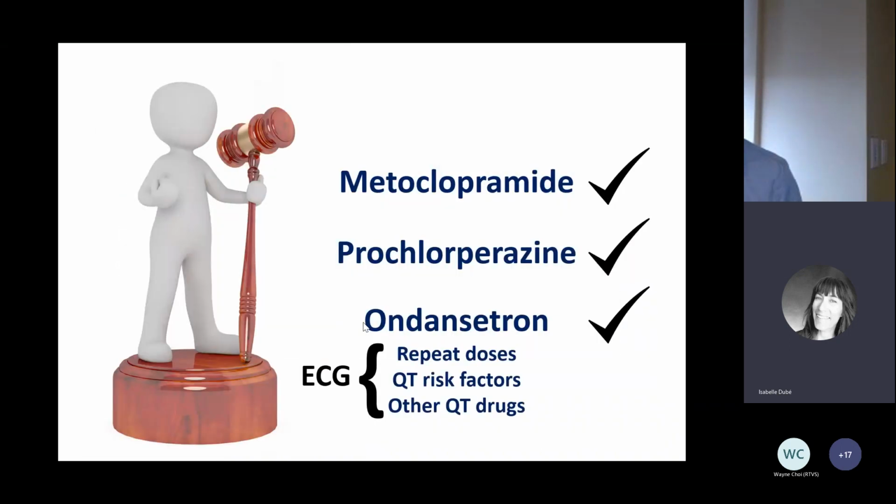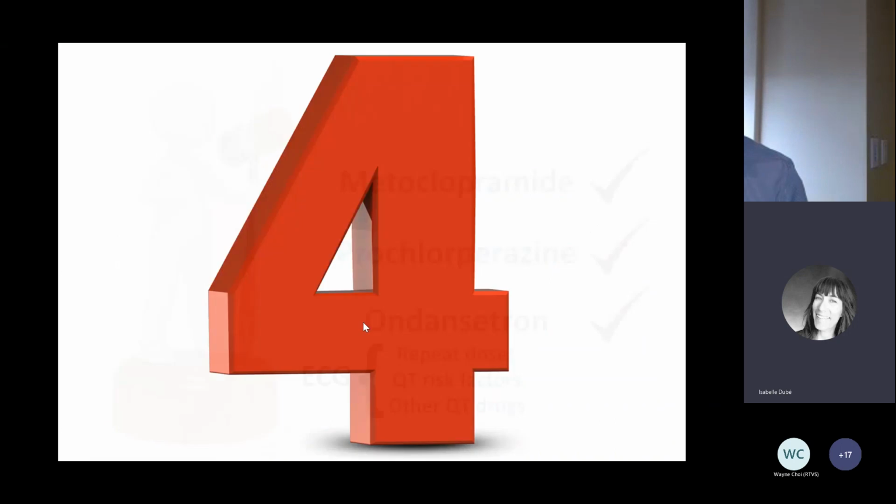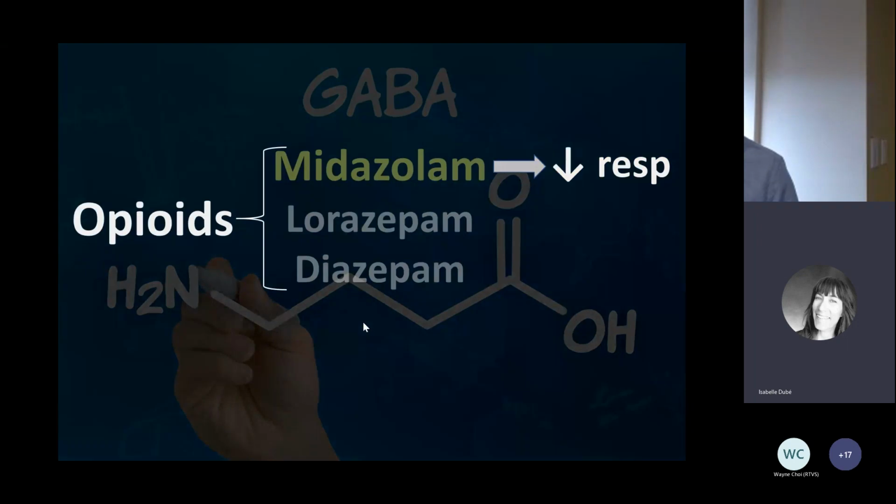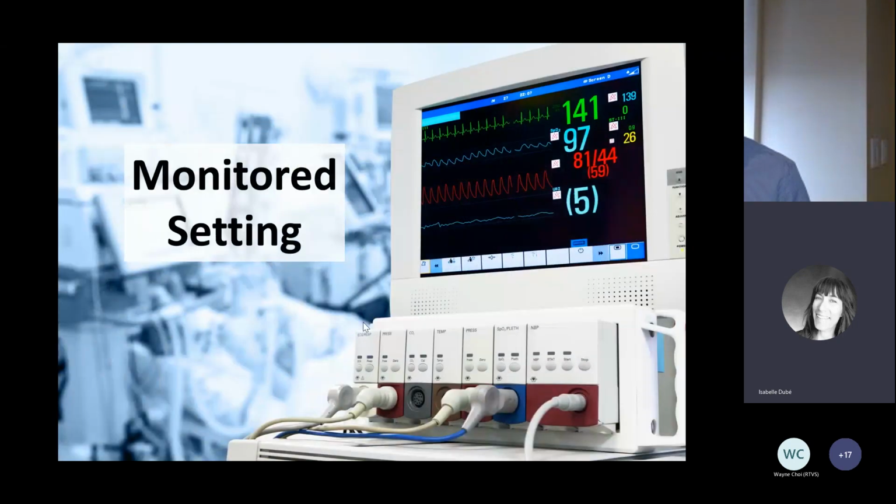Okay, so metoclopramide, prochlorperazine, and ondansetron. Last thing I want to talk about is something that's pretty interesting to me. I think it'll be for you as well. So obviously we use benzodiazepines a lot in our EDs. We have lorazepam, diazepam, and midazolam available for the most part for IV therapy. Obviously, we know that on their own they do have a small risk of respiratory depression, and when you mix those with opioids, the risk is higher. That's not groundbreaking. So just be careful. So the warning that's there is just to monitor them, which is no kidding.